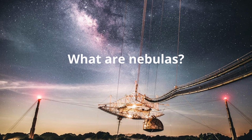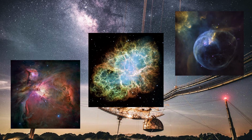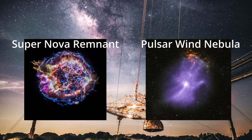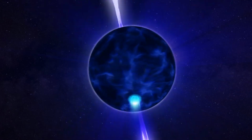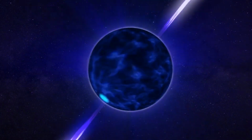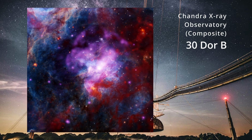So, what are nebulas? They are regions in space where a star has died, leaving a lot of dust and materials for the formation of new stars. They can be divided into several categories, but we will be focusing on two of them, supernova remnants and pulsar wind nebulas. Supernova remnants come from massive stars that die in a brilliant show of energy known as supernova explosions. And pulsar wind nebulas are nebulas caused by pulsars and their energy, energizing the surrounding material. These are normally found inside supernova remnants. Going back to the question at hand, 30 Dor B is a supernova remnant with a pulsar wind nebula inside of it, in the Large Magellanic Cloud.